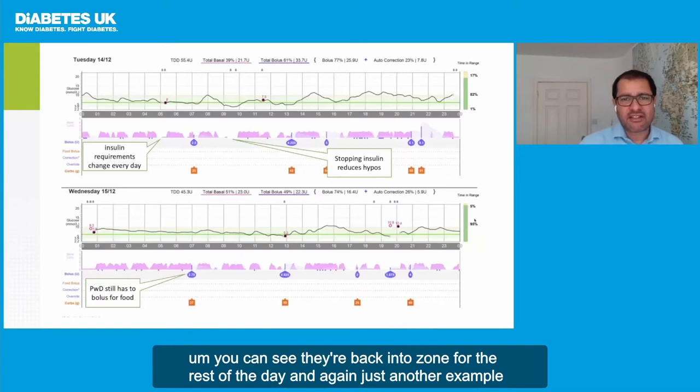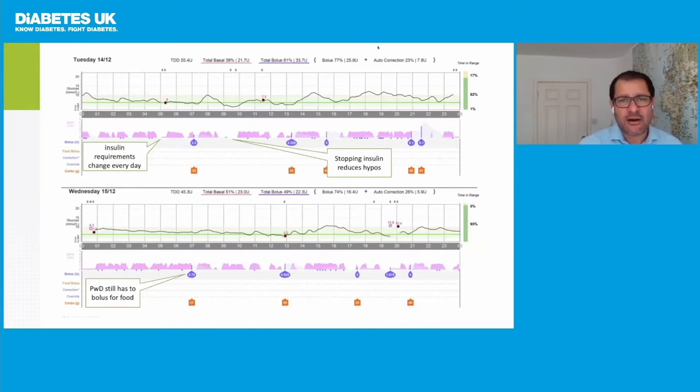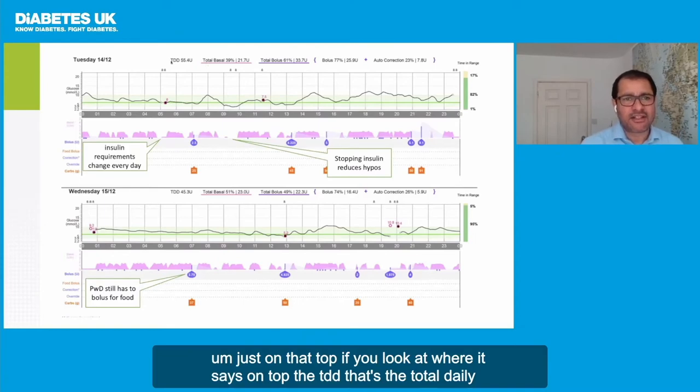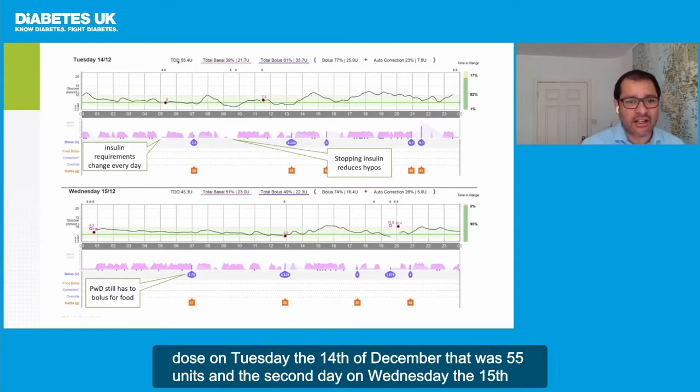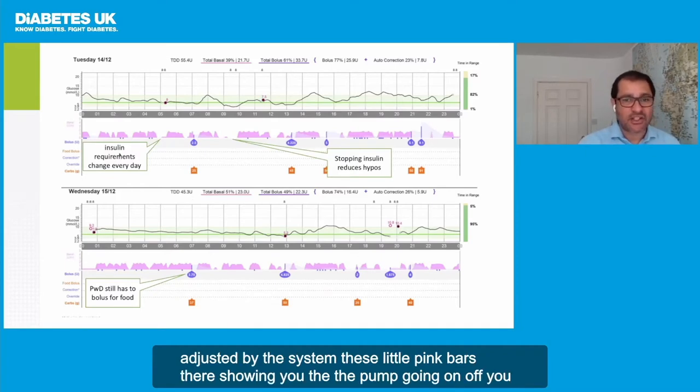And again, just another example from a different system. This is from a Medtronic system. And again, if you look at where it says on the top, the TDD, that's the total daily dose. On Tuesday, the 14th of December, that was 55 units. And the second day, on Wednesday, the 15th, it was 45. So there's a 10 unit difference in the amount of insulin someone needs. And that's being adjusted by the system.